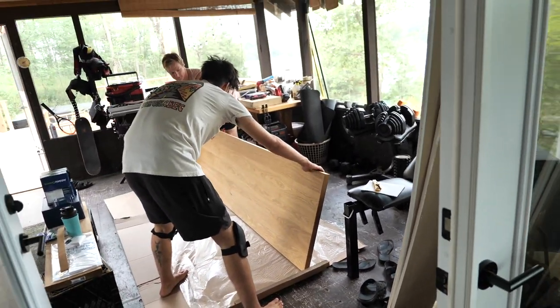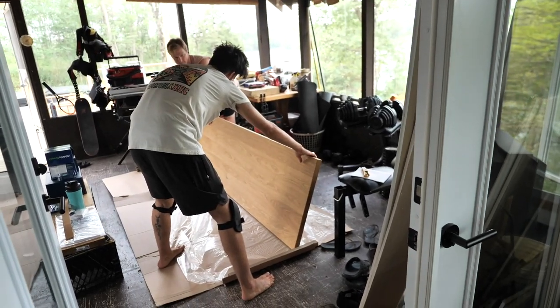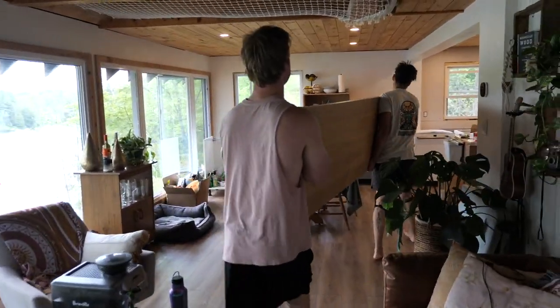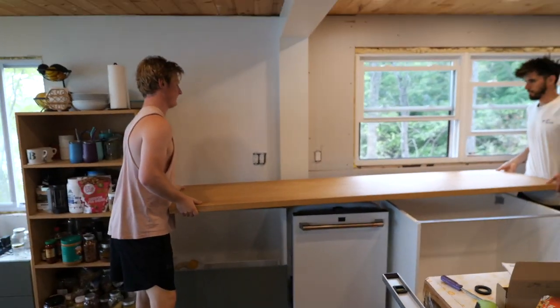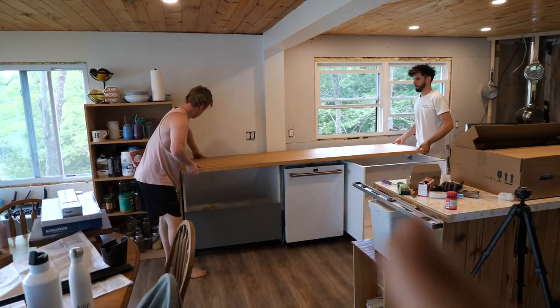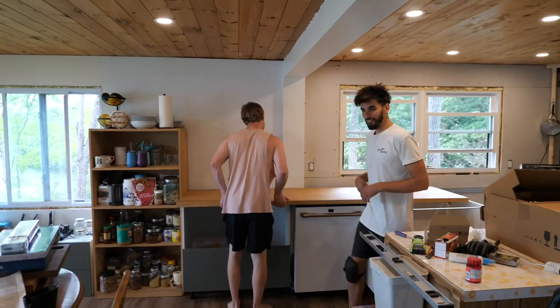I like it. I really like it. It's gonna look so nice in here. Woohoo! I love it. Oh yeah, all the way baby. To the end if you can. With the green and the white. Nice.